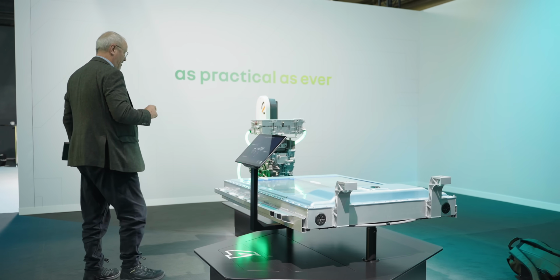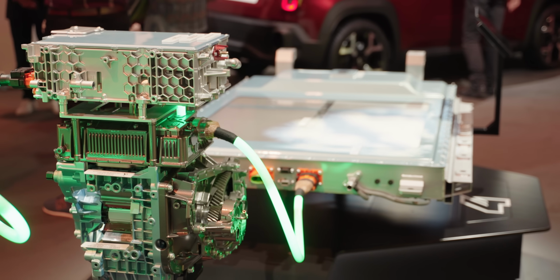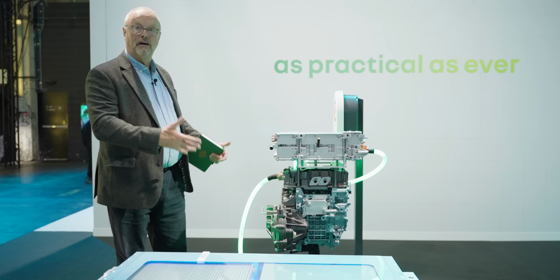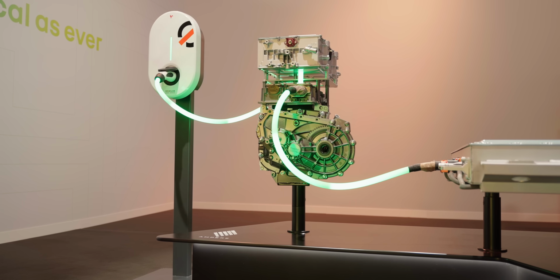But here's another thing. This is the AC/DC inverter and charge system for the electric drive, both in the Renault 5 and the new Renault 4. What has it got built in from the get-go?